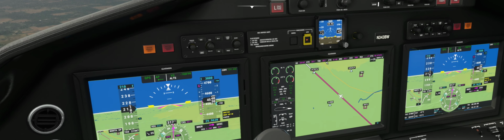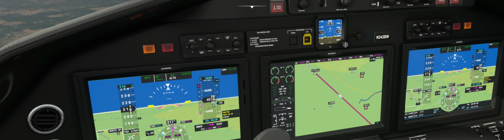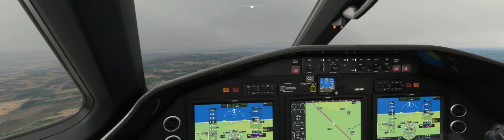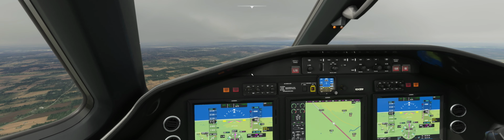20 miles out, 210 knots. Cleared down to 3,000 feet at Zavta. Zavta is 47 seconds away. We're at 4,500 feet, descending at 700 feet per minute. So we'll actually increase our descent rate to 1,200 feet per minute to try to get to 3,000 feet at Zavta.